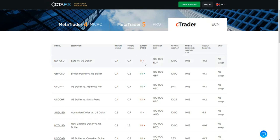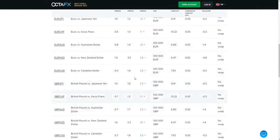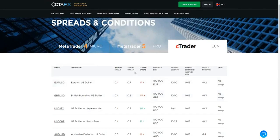We can also see the trading commissions as well with the CTrader account, which is 0.03 per US dollar per 0.01 lot of trading. We also have different swap values here as well and the weekly rollover information. So traders can actually scroll through this information. You can see the different spreads that are on offer right now, but also the average spreads, the typical spreads and the minimum spreads. So you can look at this for each of the accounts.